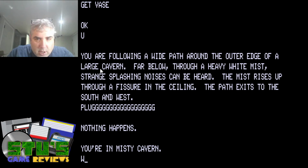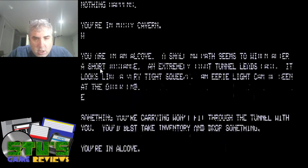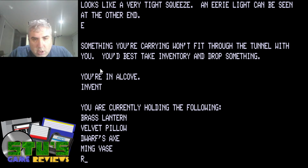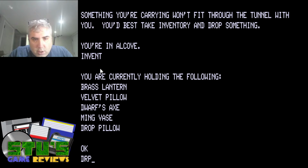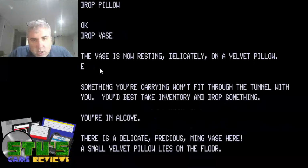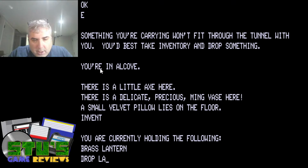All right, so let's see, I go west from here. You're in an alcove. The extremely tight tunnel leads east. Looks like a very tight squeeze, with an eerie light at the other end. I'm sure I can't get there. So if you're carrying anything through the tunnel, you basically inventory and drop something. Drop the pillow. Can I put the vase on the pillow? Okay, the vase is resting on the pillow. So I think if you drop the vase without dropping the pillow first, then you lose it. Okay, let me drop the axe. The only thing I have left is the lamp. Drop the lamp.